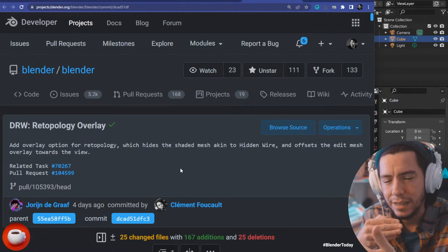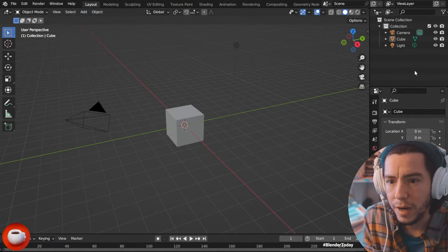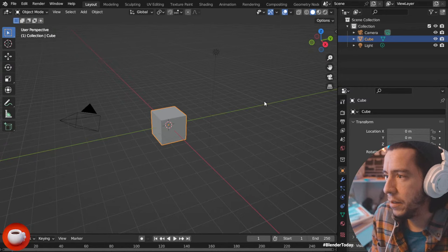Actually, it's easier just to go into Blender 3.6 alpha, and you can download it from the build bot at builder.blender.org.